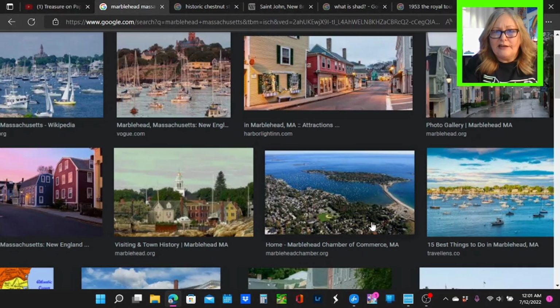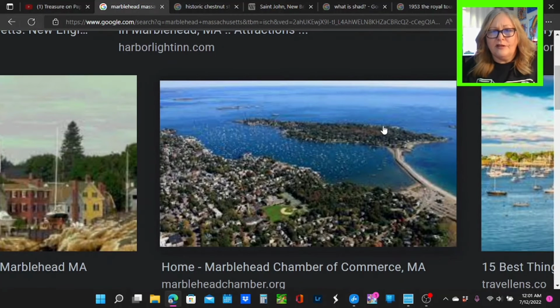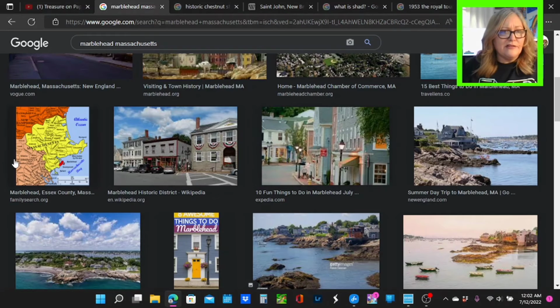Here's a really neat picture of the inland. Probably call that like a back bay area on the other side of the island with all of those sailboats. That's wild. So pretty. Oh, this is cool. It has a map.